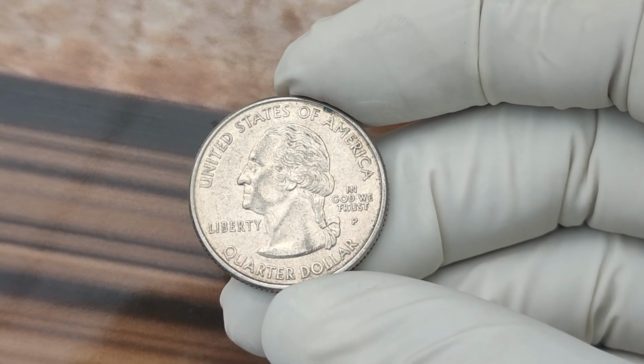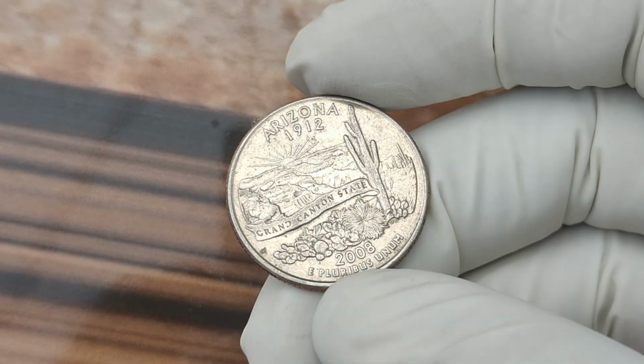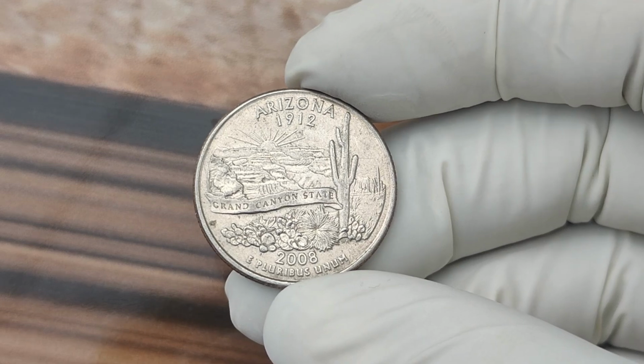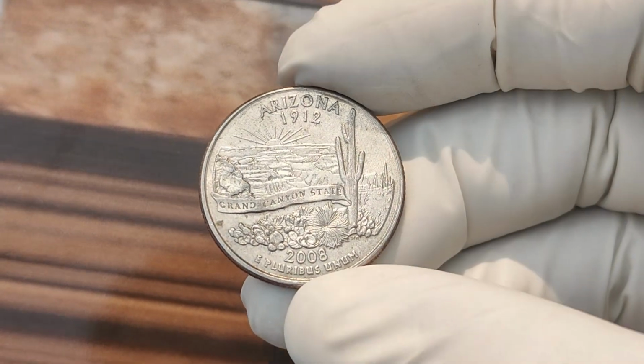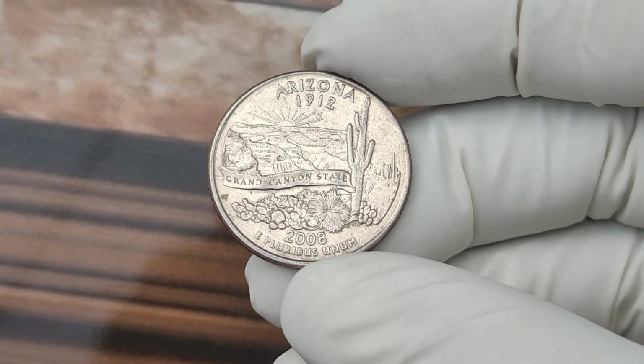But what makes these 2008 P quarters so valuable? It's all about errors and rare variations that occurred during production. Here's what to look for. Look for double dies, where parts of the design appear doubled. This error can significantly boost the value of the coin.